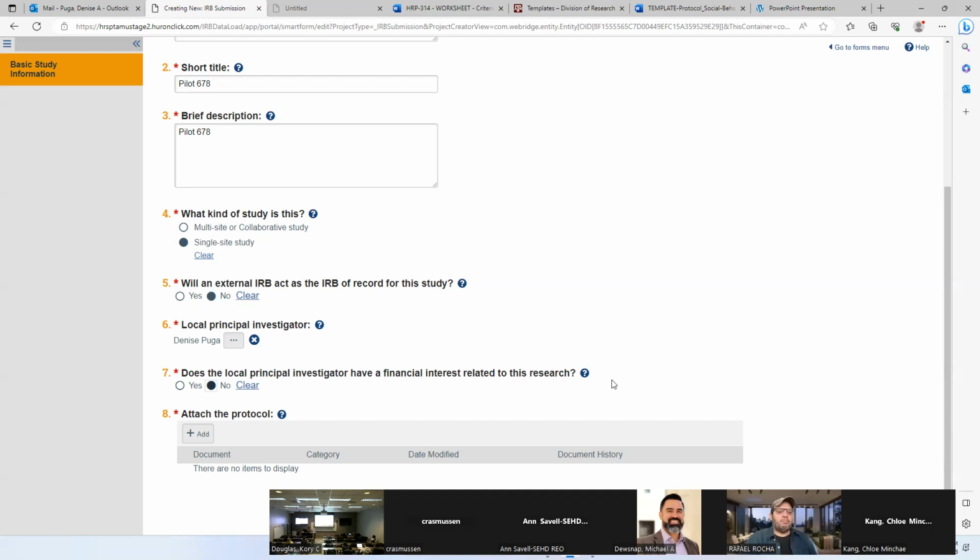The only time that I would say contact your IRB coordinator first is if you're in the situation where you might have a multi-site study. Because you don't want to go through the process of completing a full template and then finding out that another institution may be the one that's reviewing the IRB and therefore you don't have to submit your own protocol template. So go ahead. I'm sorry, I didn't repeat your question, Corey.